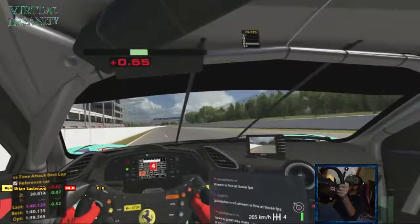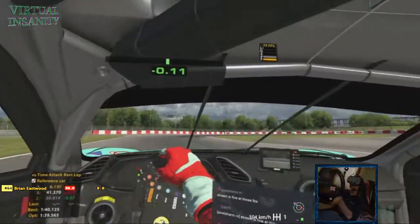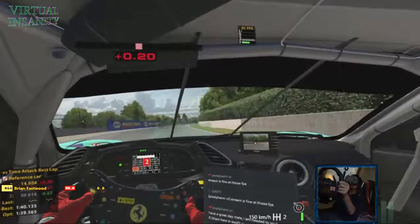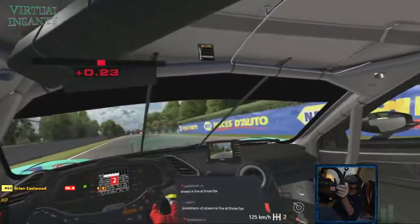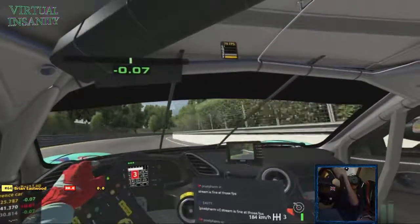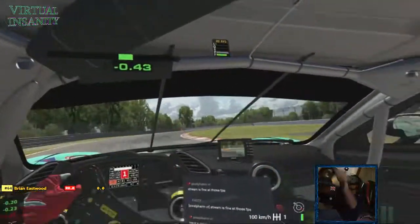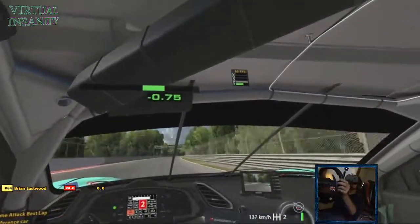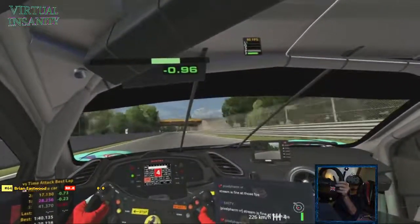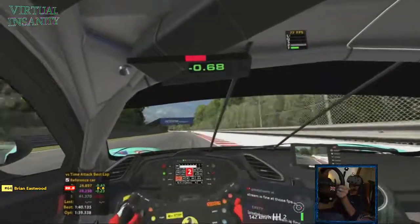80 frames per second, you can't complain. Okay, so that was just the outlap. Feels like it's more powerful, this car, all of a sudden. I wonder if traction control's on. That'll help us. If it's on, we can turn it off. Make it more fun.